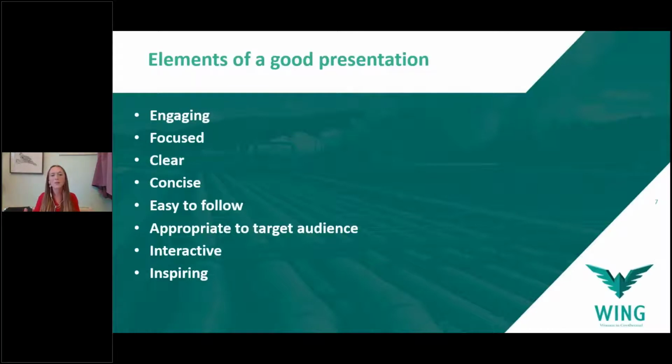Instead, you have to do it through a screen. So it's thinking about ways that you can still involve the audience. And also inspiring. So when I think of a good presentation, I think of something that I've been to and been inspired to act on at the end. So it could be something that's a problem, they then presented the solution and how you can actually act on that.